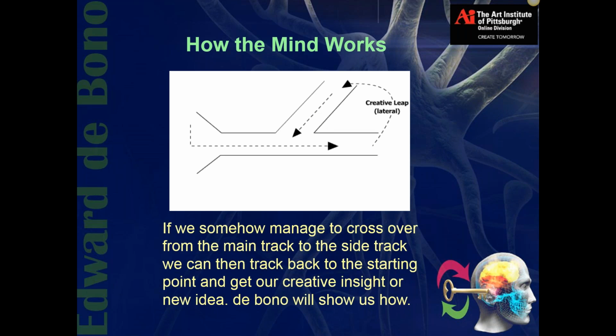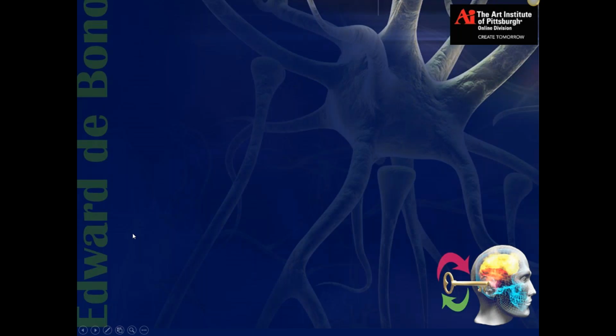And of course, it's almost like a Jedi mind trick. You can't really learn it instantly. You have to train your brain to at least be aware that you're jumping into the common track and you're not thinking creatively, because you're struggling to get outside of the normal track and leap into the side. And this is one of the dilemmas.